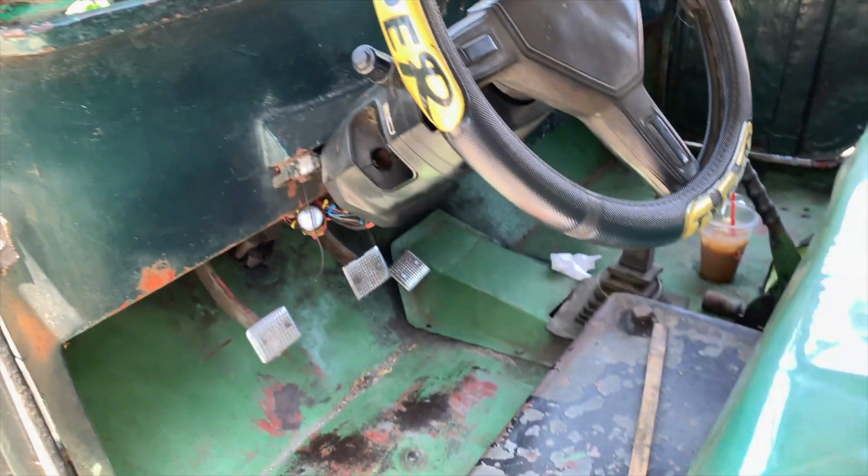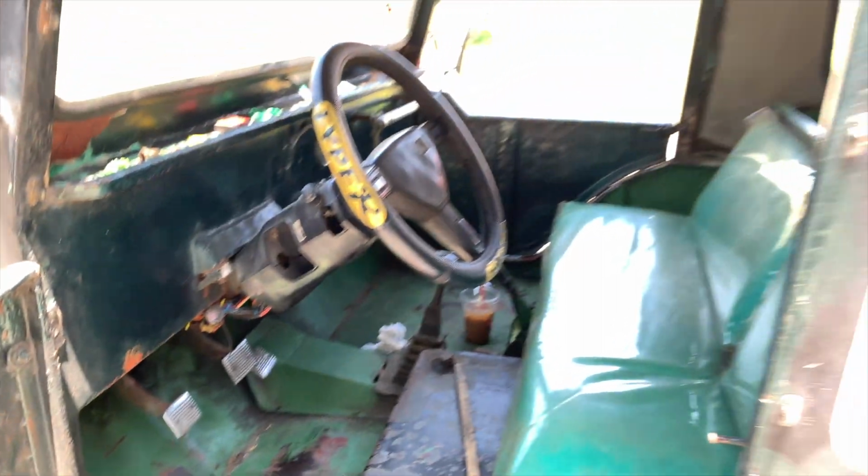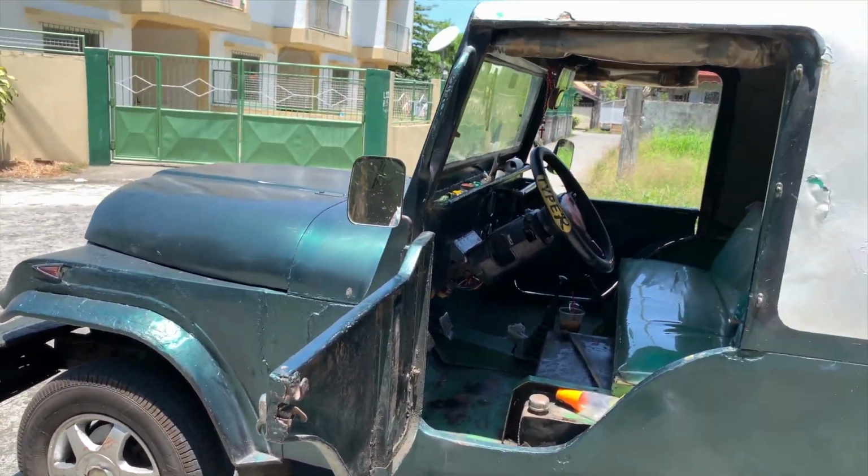Like I mentioned, it's got a 4-speed transmission. Those pedals don't look very accurate, but let's take it for a spin, ladies and gentlemen, and see how amazing this Jeep really is. All right, so we're about to take Grandpa's Jeep out for a spin. Just realized there's no cup holder, so I'm just gonna put this on the ground and hope that it doesn't fall over.